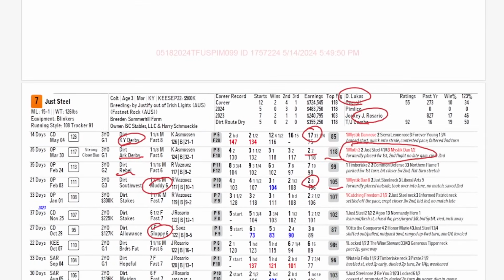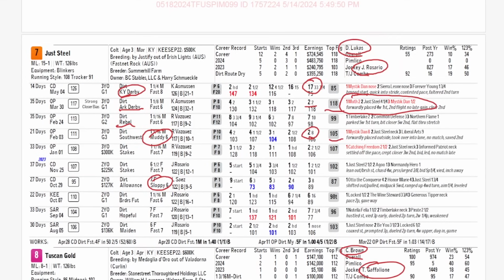7, Just Steel. Dwayne Lucas and Joel Rosario, your connections. Finished 17th in the Kentucky Derby. Didn't have a great showing, but he was bumped at the start. Just a lot of horses didn't really get out of the gate very well. So I think that had a lot to do with his 17th place finish in his speed rating. He did finish second to Muth in the Arkansas Derby. Again, I don't love the quick turnaround, but 15 to 1 in the morning line, he's probably going to be shorter than that with the scratch.